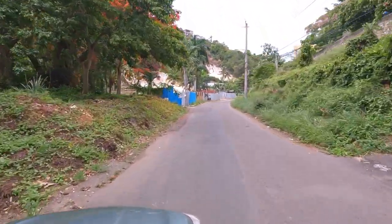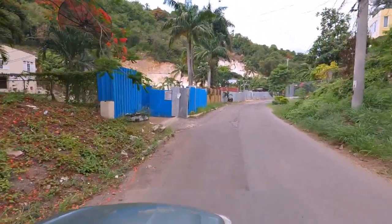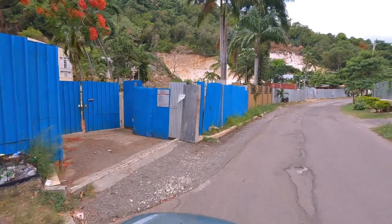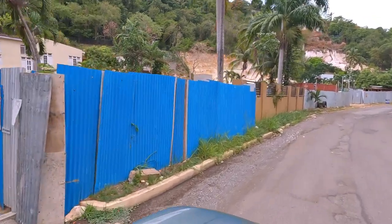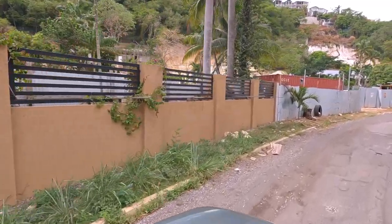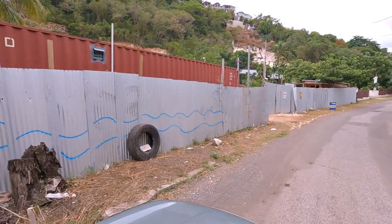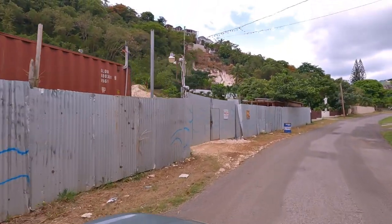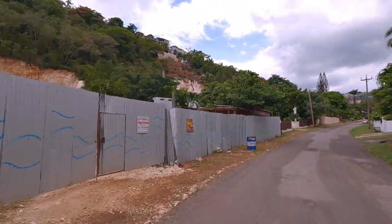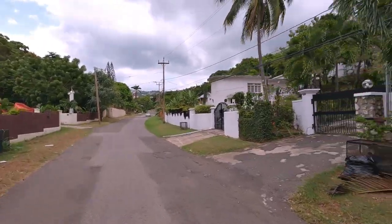Oh, I can see up on the side of the hill they're doing some dig out. Doing some building over here. Hopefully I can see over the fence with the tall arm of my camera. Yes, sir. Okay. Oh, look at those houses up there. Oh, man. I'm thinking I'm going to end up there before I'm done. We'll soon see.